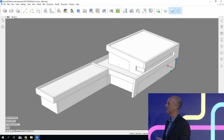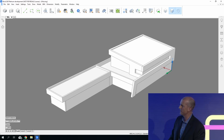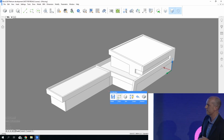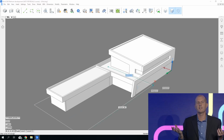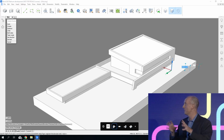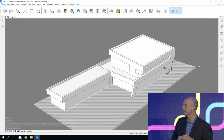So now we have this idea of this flowing band that starts at the ground level, goes up around the first level, and all the way up to the roof. We can add more context to this as well pretty quickly by adding a site. We'll just put a site plane in there for reference currently.